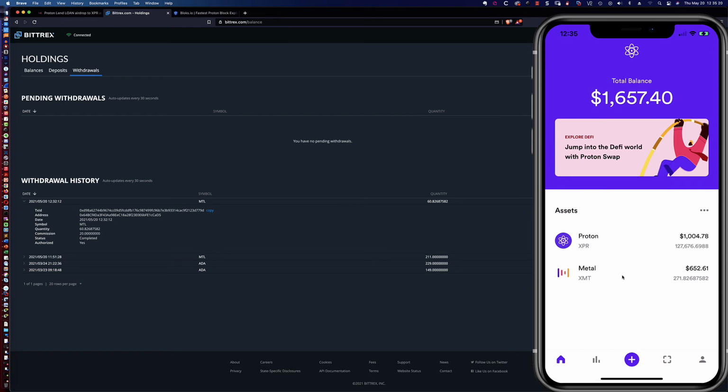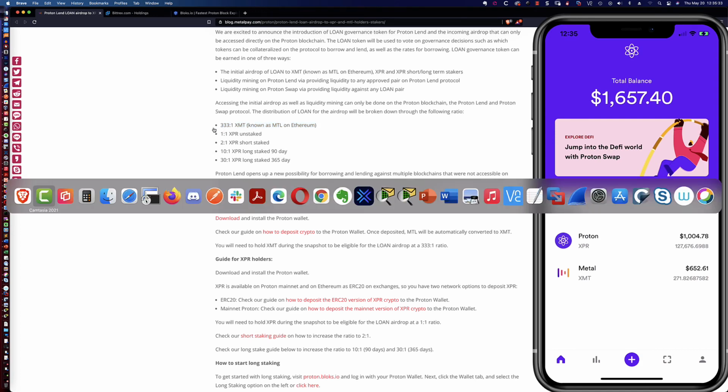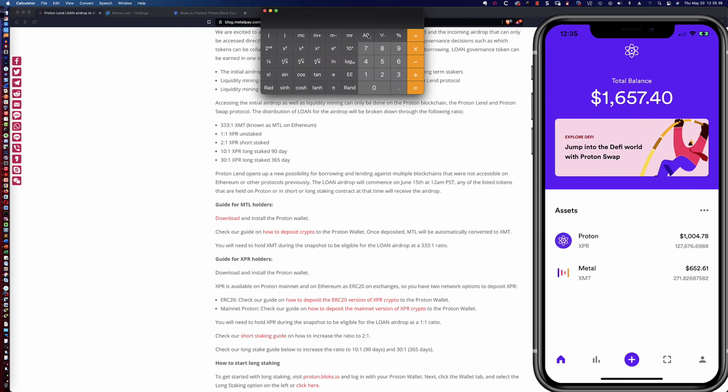And I've got my fractional MTL as well, or actually I'll just call it metal from here on out. So I've got my fractional metal tokens in here. And again, transitioning back to this Proton blog post, if in fact it's 333 to 1 with the amount that I have in there, 271, and I'll just leave it at 271 times 333. So on June 15th, when that airdrop takes place, I should receive right around 90,000 of the loan tokens. All right, so this is going to conclude the first of the 2 videos.